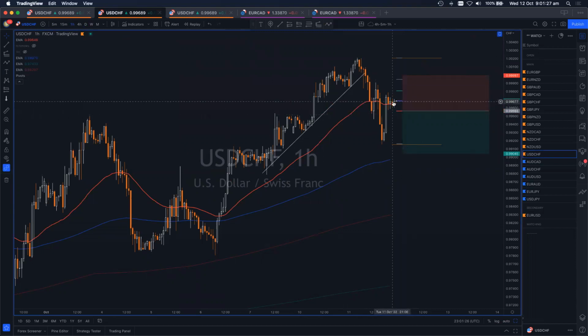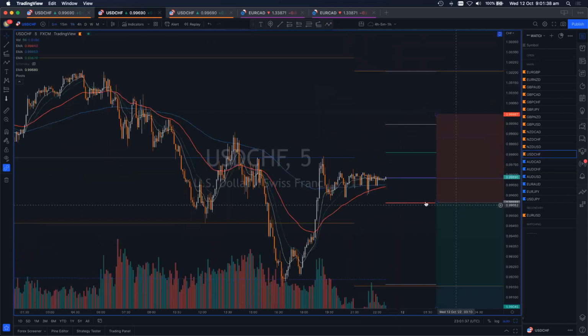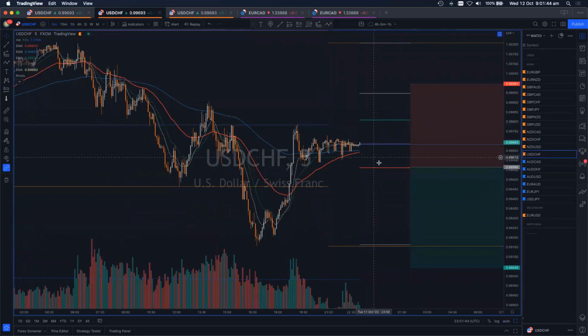So maybe a 5 minute break or 15 minute break, as in a 5 minute 50 break. I'll quickly cover that because I haven't looked at that before. So here's the 5 minute chart. We're looking to see it break, prove it's going lower. And even the 5 minute break is not going to be that convincing. Dollar Swiss, so we want to trade this for 6 hours anyway. Yeah, okay, I'm talking myself out of this one.